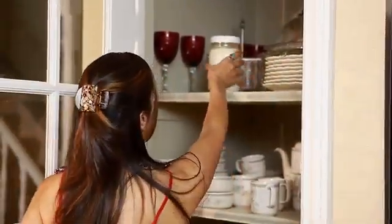So I'm going to go put this into the cupboard, and I will see you in 24 hours. All right, it's the next day, and it's time to check our kefir. So there'll be a few things to look for to know if it's ready.